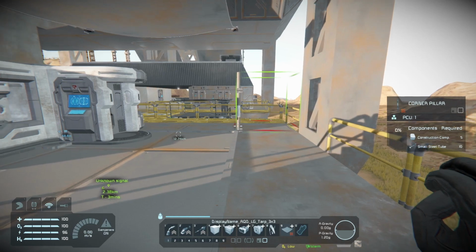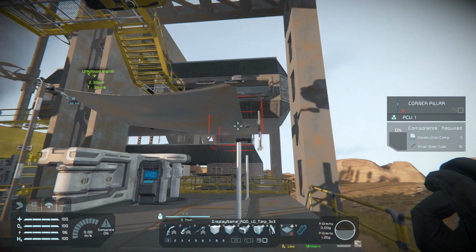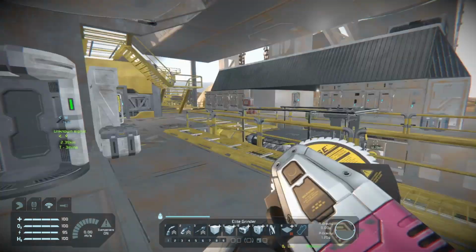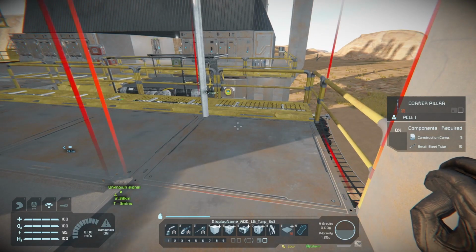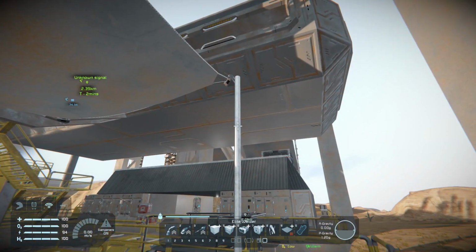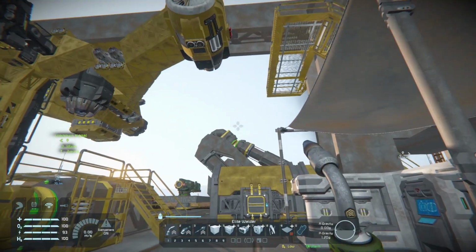Put one there. One there. One there. Ow. Bother. And one. Yeah. Takes quite a while to put these sails in. Like, I like them, but they do take a little bit of time to put in.